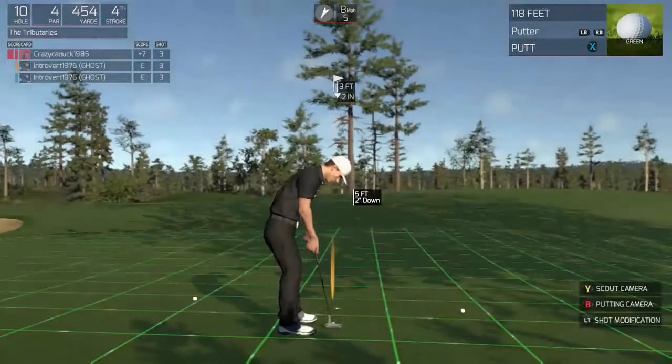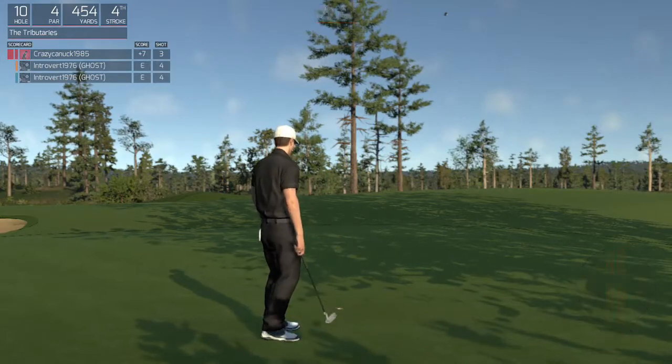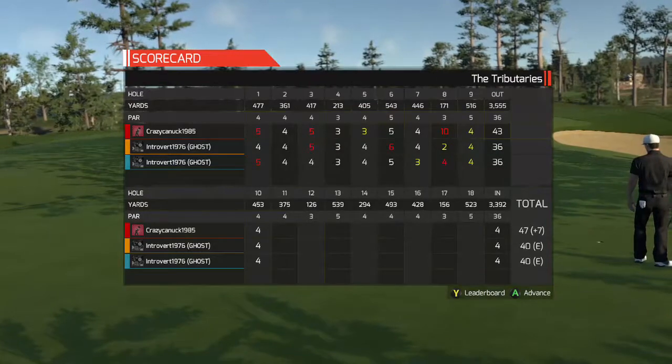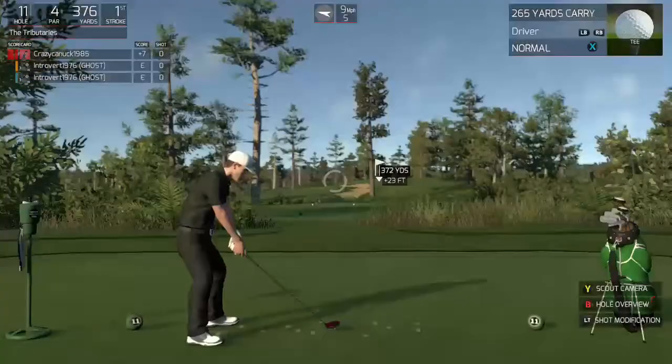See if we can save par here. That would be nice. Very nice putt. Oh, there we go. And that'll keep you at 7 over for the round. Keep an eye on that. Okay, moving on along this hole here. Could come into play.